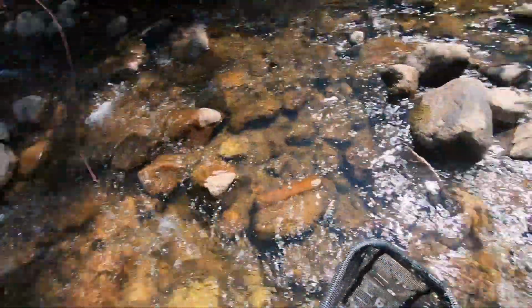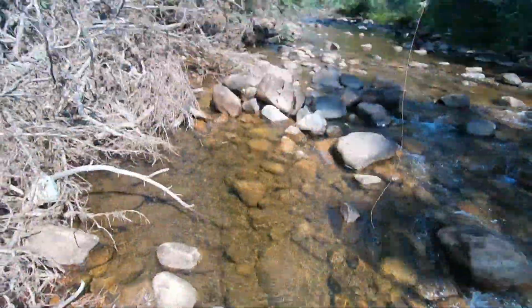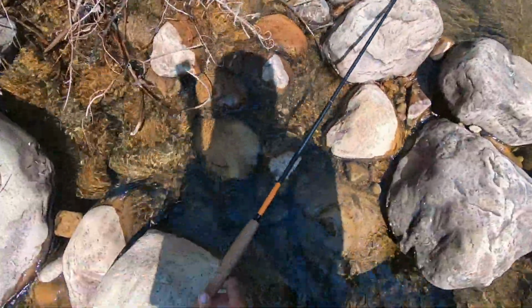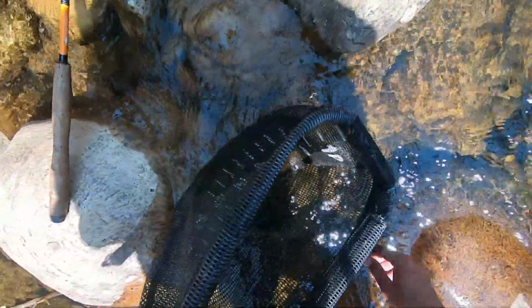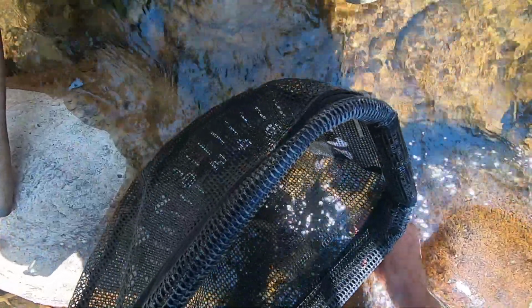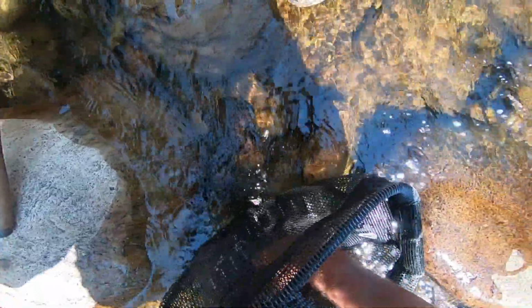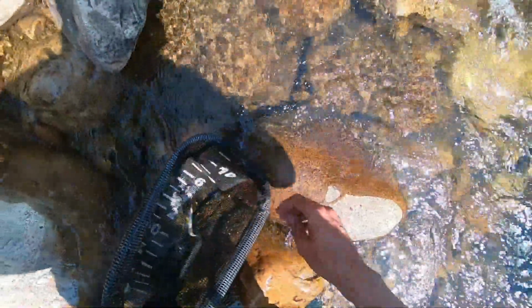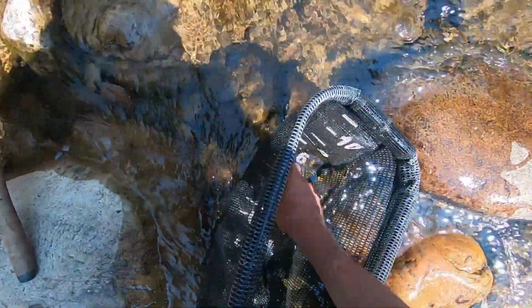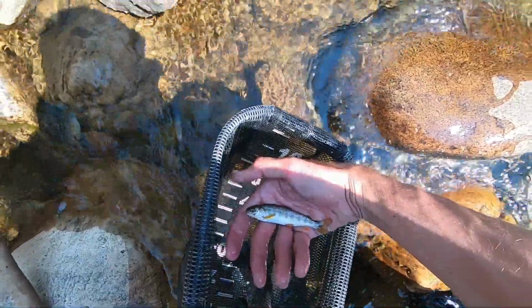There it is. Another tiny fish. Yeah, definitely should have brought some size 14s or even 16s. It's a cutthroat. It's a tiny little cutthroat. The last one might have been too, but it looked more like a hybrid. But this one looks like a cutthroat. Awesome.